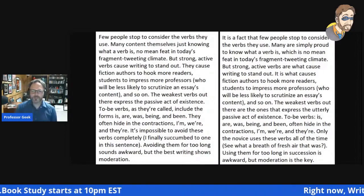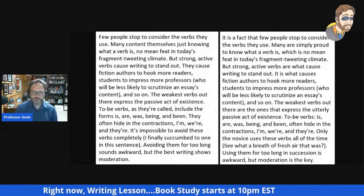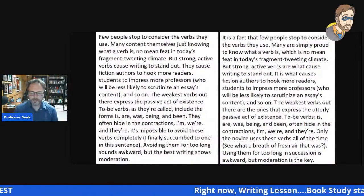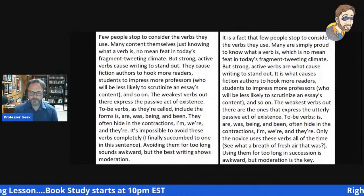Maybe I'll read the right side first, actually. This is the weaker side, in which I'm only using to be verbs, except for one sentence, and I actually call attention to it. But hear how weak the writing sounds with this. It is a fact. So is the verb. It is a fact that few people stop to consider the verbs they use.